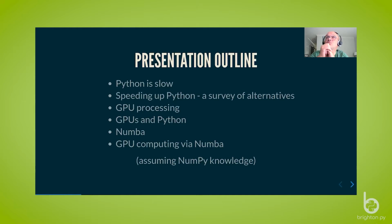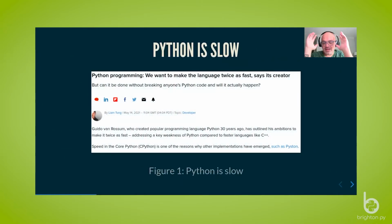I'm assuming that you have a vague idea about NumPy. I'll have a few examples of code with NumPy. I do assume that people have at least some exposure to the data analysis stack: NumPy, SciPy, Matplotlib, all that stuff. So I want to start with the issue that Python is slow, and there are two sides of this equation that I would like to talk about.